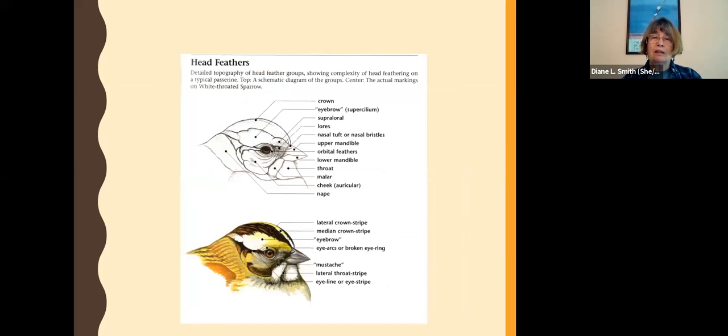Then you can go into the various parts of the head feathers. And again, these are details that you want to be looking at with your binoculars so that you can remember some of these characteristics. Not that you need to know all of the fancy names, but if you look at the details, it will help you when you then try and identify the bird.